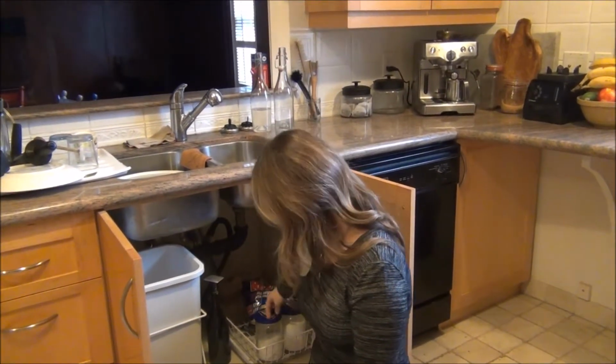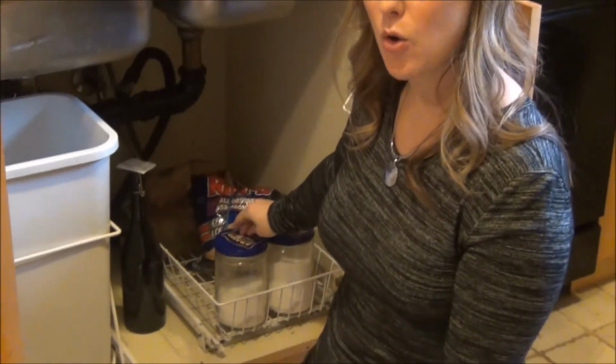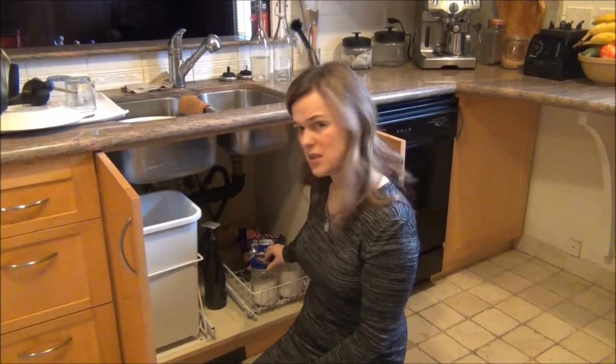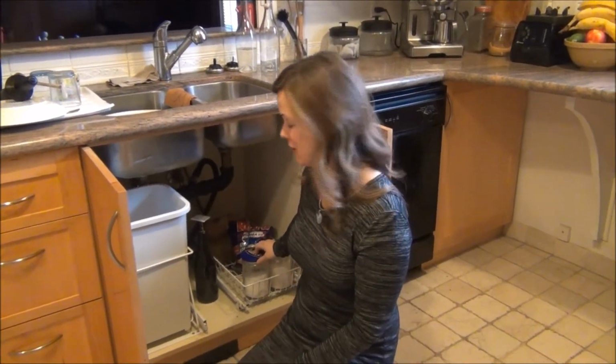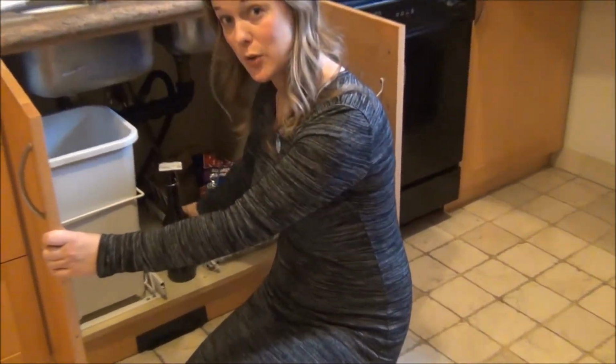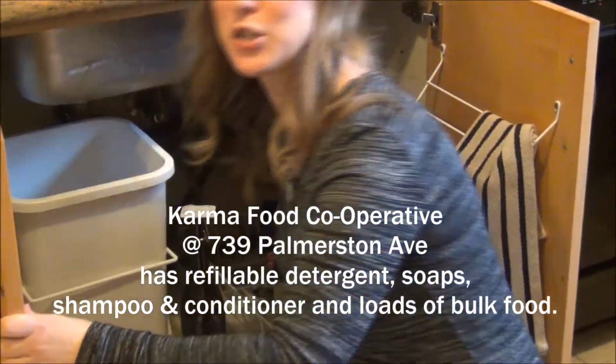Here's my detergents, which I'll do a video on shortly. I did my homemade dishwasher soap, so I'm still working on it. It's not perfect yet. And my dish soap, which I just found a place in Toronto to refill those at, Karma Co-op, if anybody from Toronto is watching.